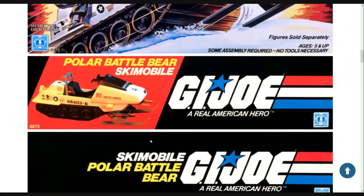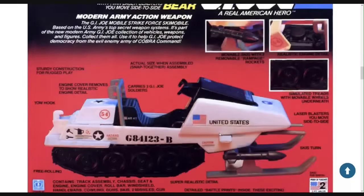Very small footprint. I mean, this is basically the size of your RAM cycle. It does not need to be super wide. It just needs a seat because it's a ski mobile. It's not a massive carrier. This is just something small. And I think this is one vehicle where, yeah, we've got a Joe Snow vehicle in the works. I think this one would further help sell it because people go, all right, well, since you got a Snow Cat, I guess I got to get a polar battle bear too. I know a lot of people in the comments were going, we still need a polar battle bear. And I'm absolutely in agreement with y'all. We do need this.